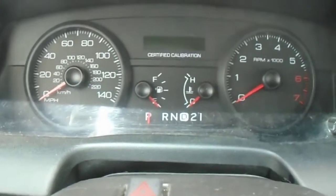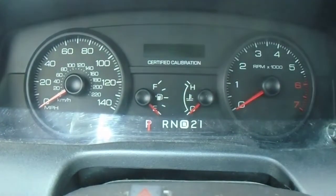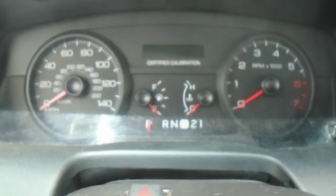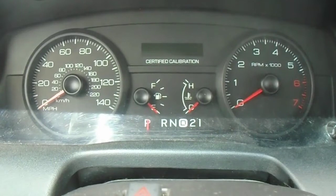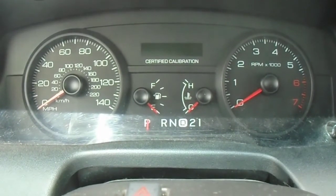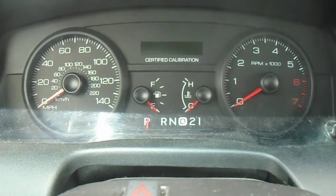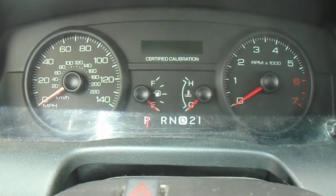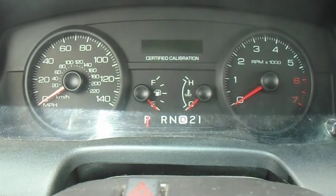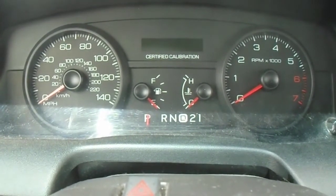And you'll notice here in the center it says certified calibration. Now, all that means is that from the factory, the speedometer was calibrated more specifically than in a standard non-police vehicle. It doesn't mean that this car is capable of anything. It doesn't mean anything special other than that.